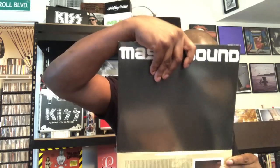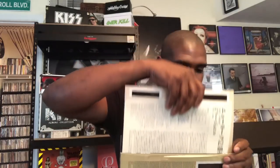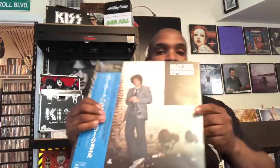All right, so let me get this back in here, along with the inserts, and then we will move on. But again, beautiful pressing. It sounded absolutely fantastic. So again, Billy Joel, 52nd Street.